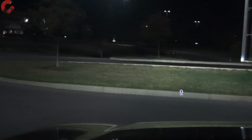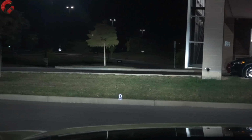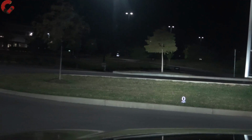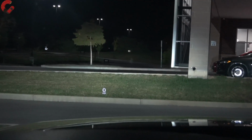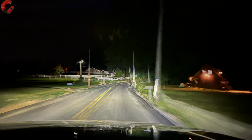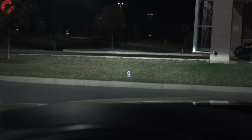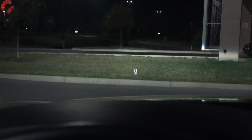And then what you're seeing right now is the low beam headlights. Go ahead and flick on those high beams. As you can see, they are very bright high beam headlights. I'll go ahead and insert a picture of us driving on a country road at nighttime. They illuminate things very well. These are some of the best headlights in the entire segment, that is for sure.